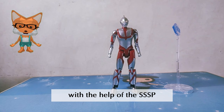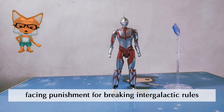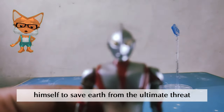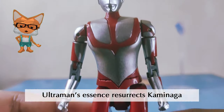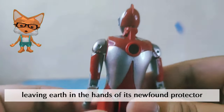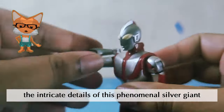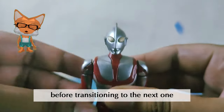With the help of the SSSP, Ultraman thwarts Mephiles' plans. However, facing punishment for breaking intergalactic rules, Ultraman sacrifices himself to save Earth from the ultimate threat, Zetan. In a twist, Ultraman's essence resurrects Kaminaga, leaving Earth in the hands of its newfound protector. Now, let's zoom in and explore the intricate details of this phenomenal silver giant before transitioning to the next one.